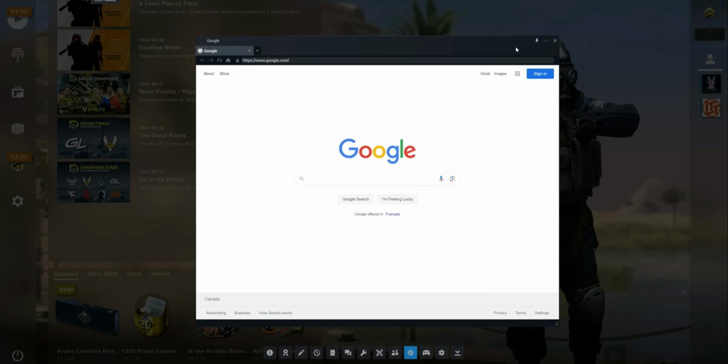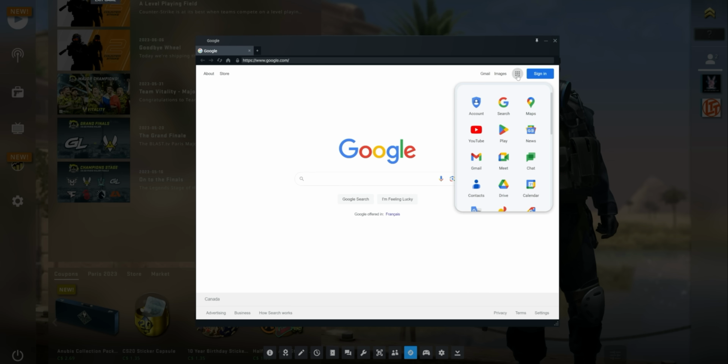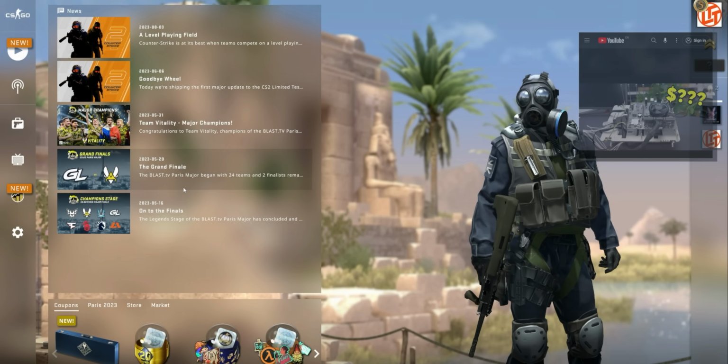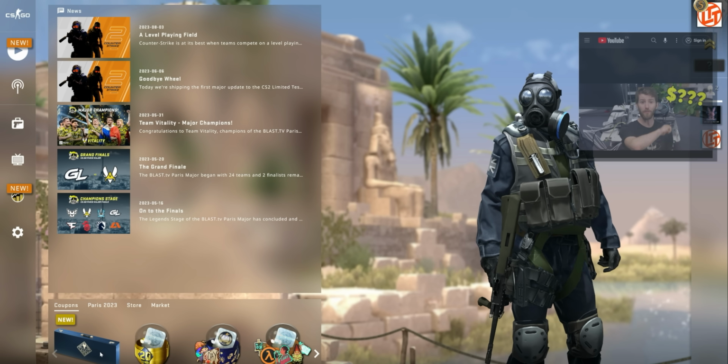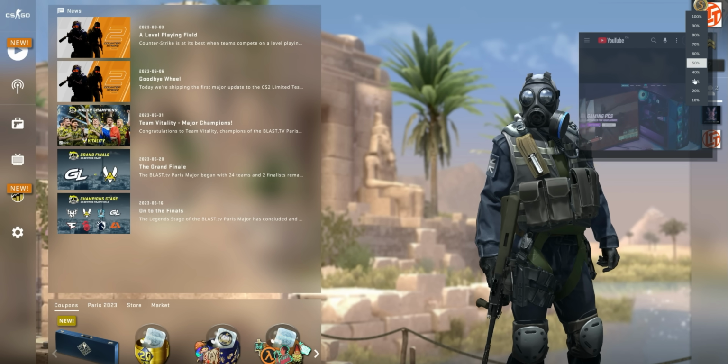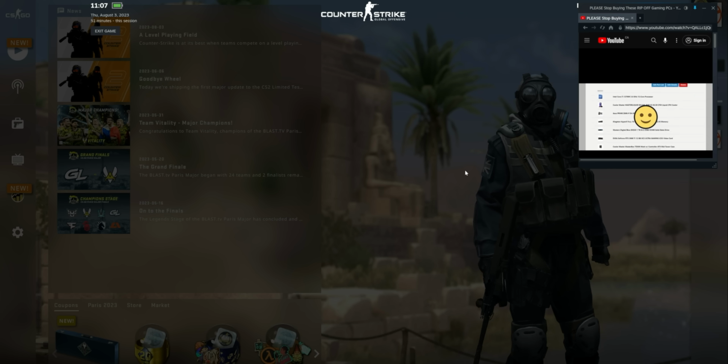They also massively improved the built-in web browser with snappier performance, and most importantly, for my fellow ADHDers, they've added the ability to pin it on top of your gaming session so that you can watch your favorite streamer, or a video walkthrough, or anything you want while you play.